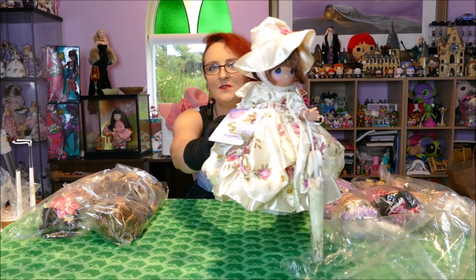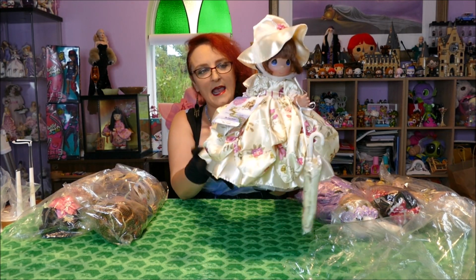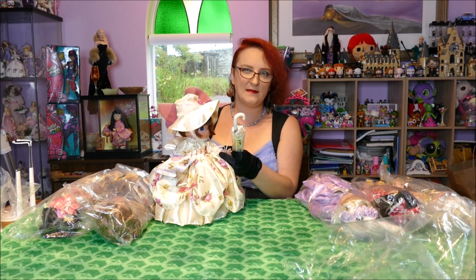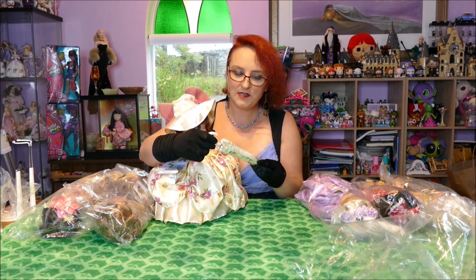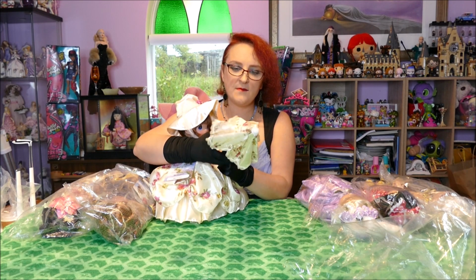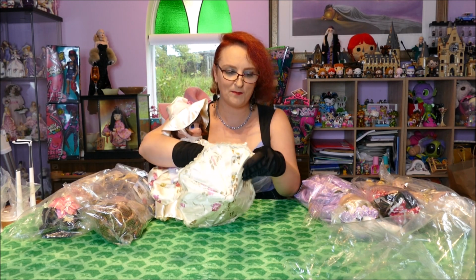Isn't she amazing? Look at how beautiful she is. Look at this outfit. And then on top of all this, the shoes are very standard. I'm not showing the shoes. I'll show them when I bring them up, but the shoes are pretty standard doll shoes. On top of all this, she has a matching parasol in the same fabric. Whoops. Oh, I did that a bit fast. It's not broken. One of the pegs went just out because I went, boop.